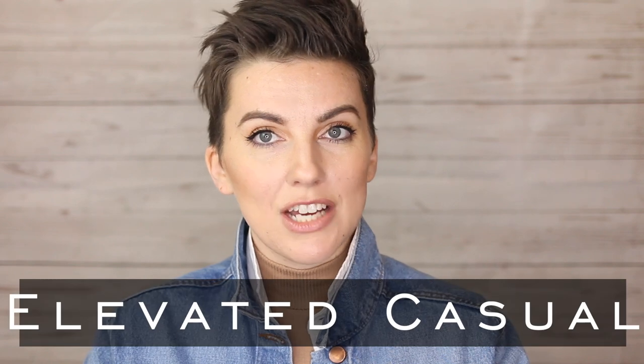Some elevated casual. So again, with these slouchy pants, what is great about them is they are effortlessly edgy. So for me, why these are one of my favorite pairs of pants is because I can just grab these pants and pair them with any sort of basic random thing in my closet and have a really cool, chic, effortless, elevated, stylistic look. Got all the words in there.